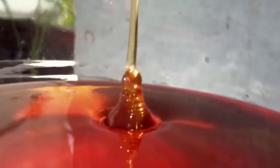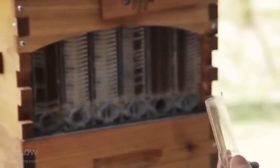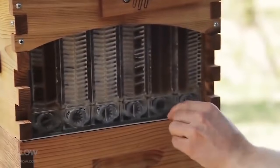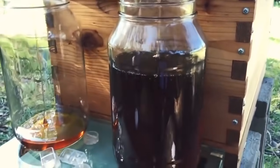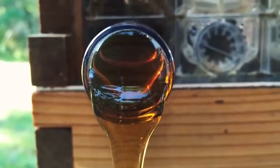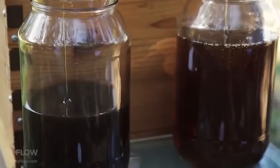This company figured out a method to extract honey from a beehive without disturbing the bees. The bees keep the hive at about 35 degrees, which means the honey comes out quite warm. You can feel the jar and feel that the honey actually is a little bit warm.